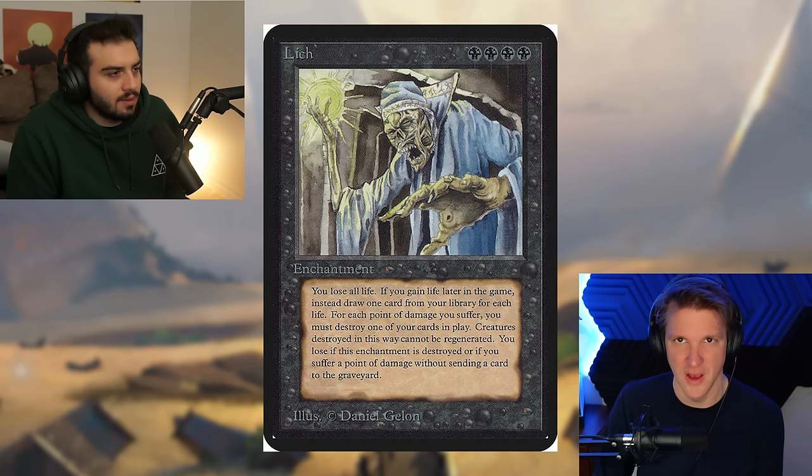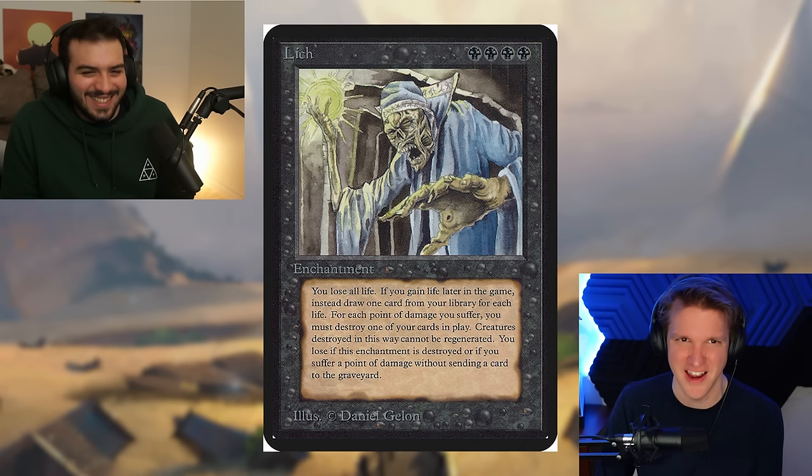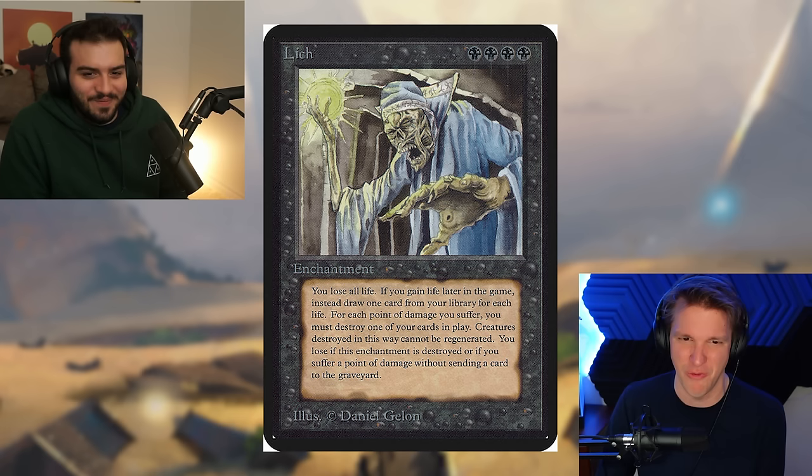There's some cards I hope I get to show you someday with some Lich inspiration that went on to make some history. We'll put it that way. Okay. Yeah, it's a really, really cool card.